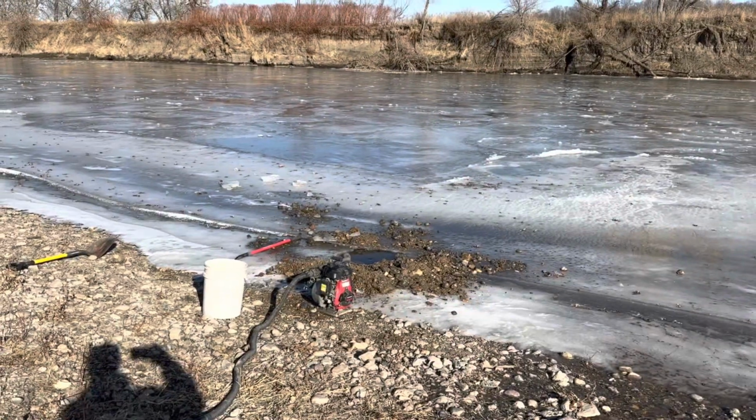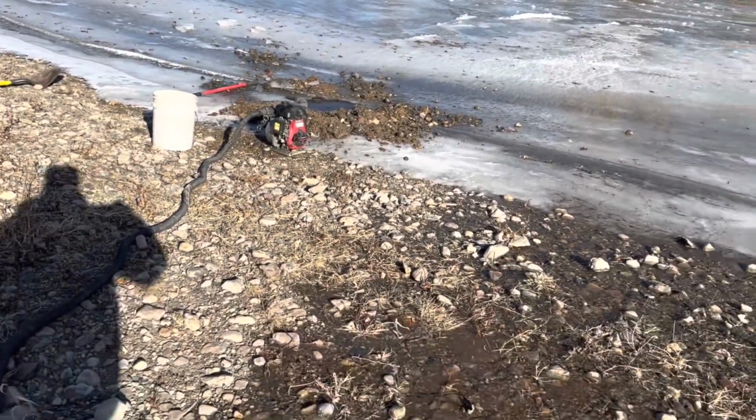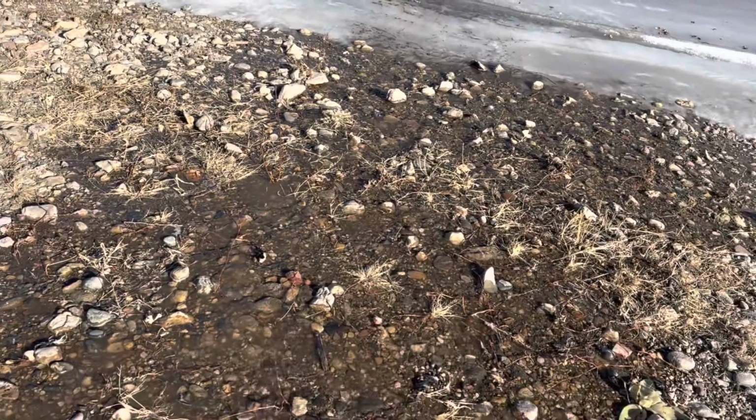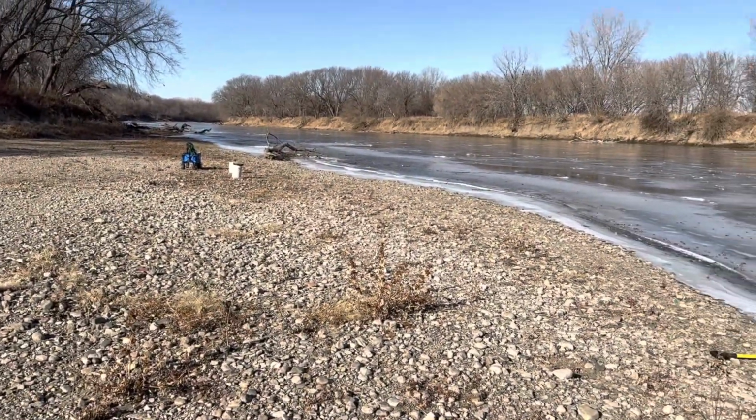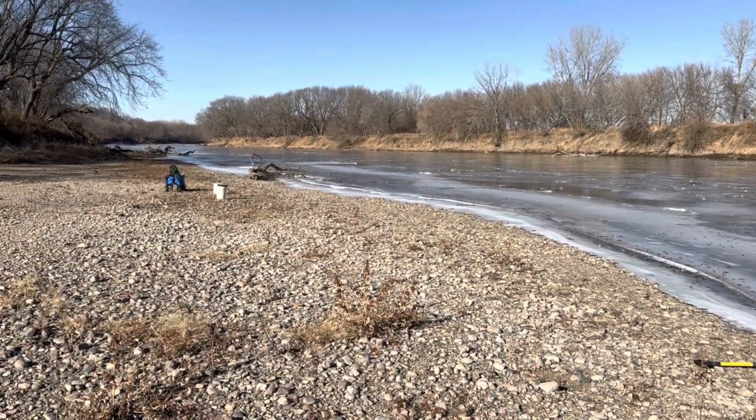Got the pump over there and we're ready to shovel. We're going to get some good gold today. I'm excited. I got gold fever for small gold today.